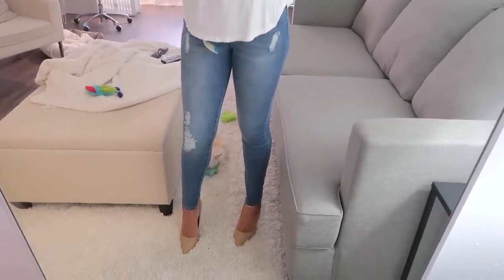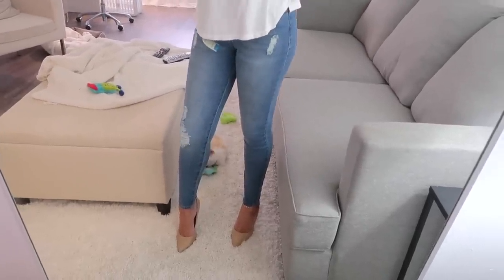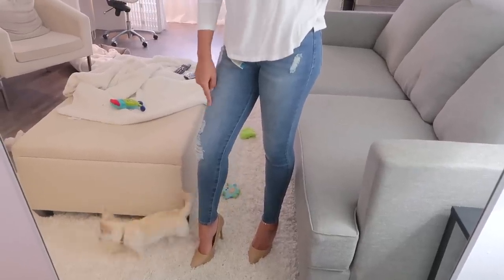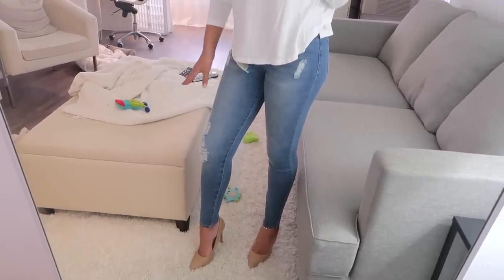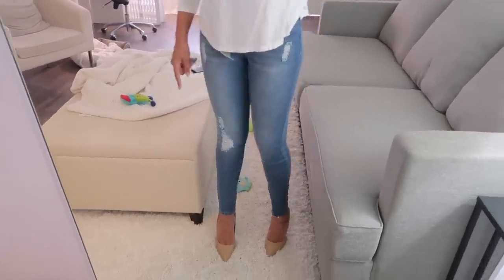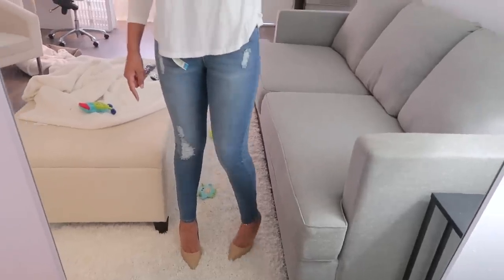Take that as a no. Here are the next pair of jeans. These are nice. I wasn't sure how I was gonna feel about the bottoms of them. They're not too tight though, so I like that because you can see my ankles don't look as skinny from the front. The other ones, they did.